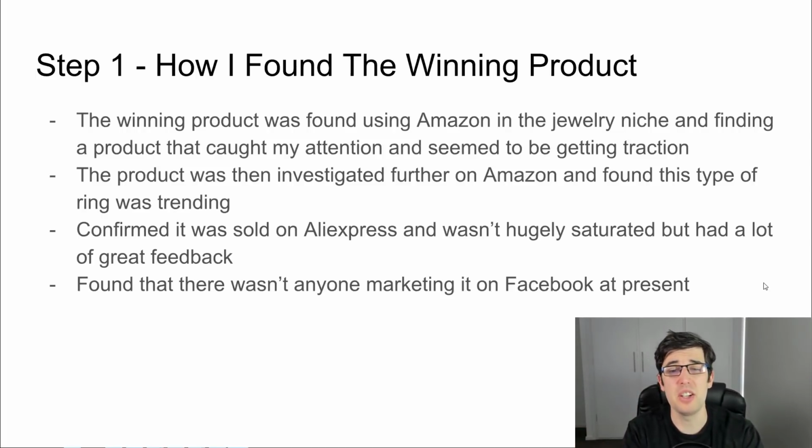Now, I haven't included it here, but I use a Chrome extension called Jungle Scout. It's $190 a year, and it allows you to see in-depth analytics and information about products on Amazon and whether they're trending. If they're trending on Amazon, then they're likely trending on Google, and there's opportunity there.